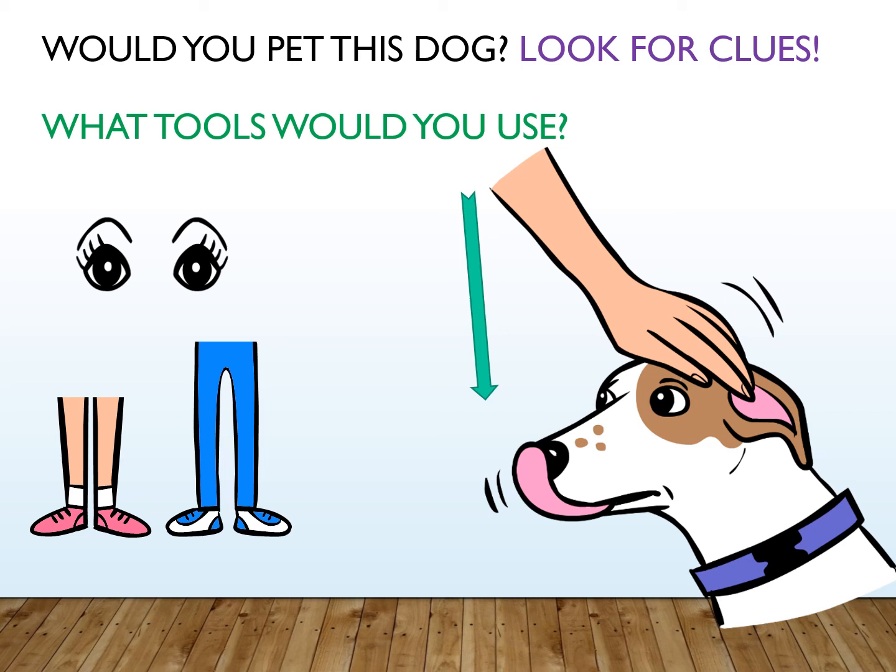And when dogs do this, when they lick their lips, it's another way of them telling us that they feel uncomfortable. So if a dog licks their chops while you are near them, or if you're petting them and they lick their lips, then it means they've had enough and want to be left alone. So it's best to leave them alone.